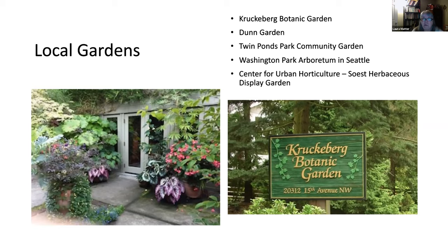But then also I would go to the Washington Park Arboretum. It's a fabulous place to walk around and see plant collections. And there's a great herbaceous garden over at the Center for Urban Horticulture. As you park in the parking lot to the east, if you walk through as you're going up into the buildings, there's some fabulous plants in there. And I would go different seasons because there's always something different happening in that garden that you wouldn't notice if you were there in the fall. You can only see it in the spring. There's some ephemeral plants and things that bloom at different times. So all of these are really great places to go to get ideas.